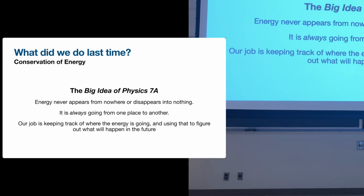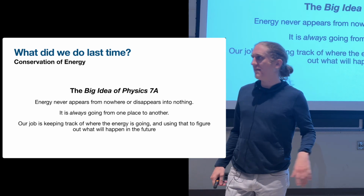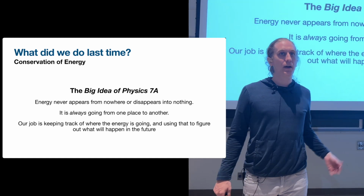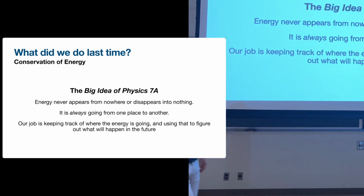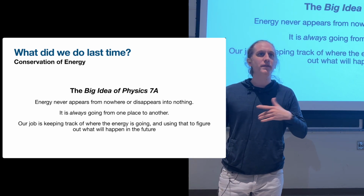And then we introduced what I'm calling the big idea of Physics 7a, because everything that we do from here on out is going to involve this. And it says that energy never appears from nowhere or disappears into nothing. It is always moving from one place to another.